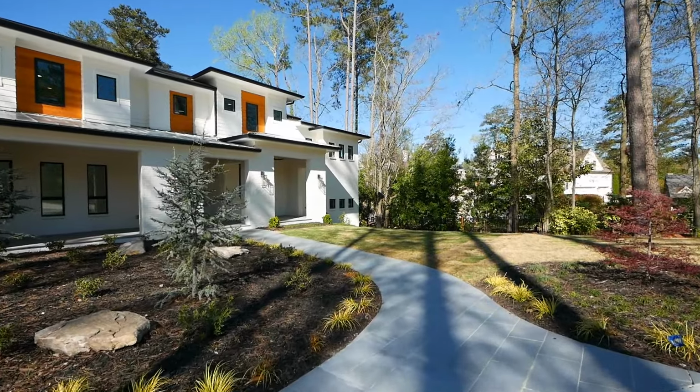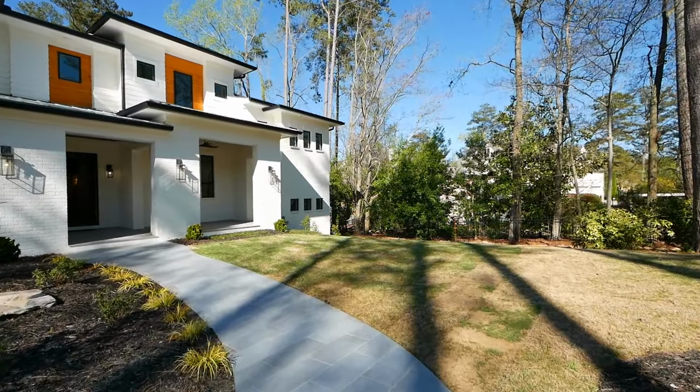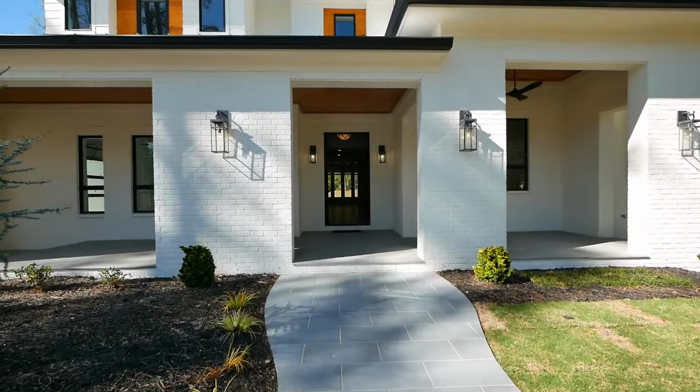This one was built in 2024 and features 6 bedrooms, 7.2 baths, and a 4-car garage. It sits on a basement and it's approximately 9,175 square feet.